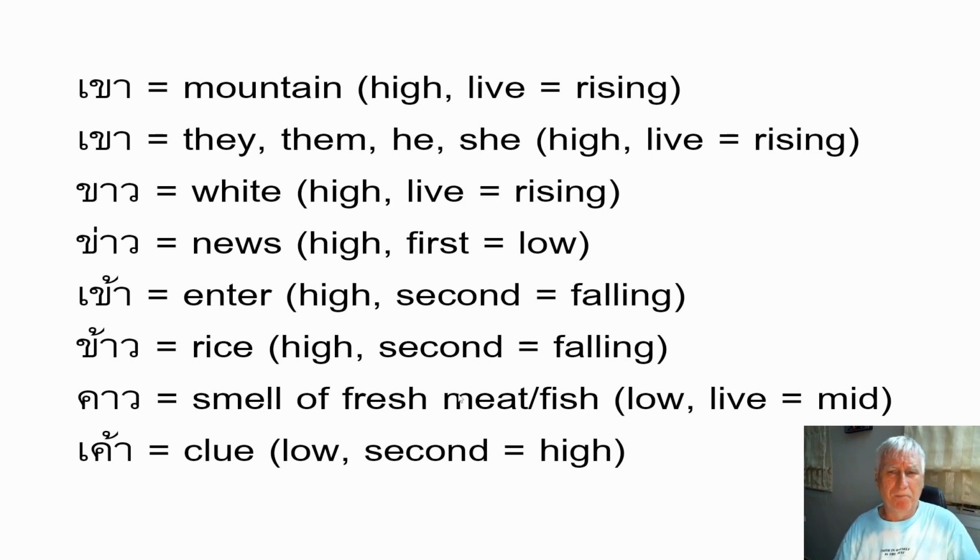I have a little bonus for you in this tutorial. Just as I finished mangling the pronunciation and tones of these words, my wife came home from work. So what I'll do, I'll get her to go through and just give you the correct pronunciation from a Thai native speaker. So there's 8 words. I'll get her to pronounce each word 3 times.